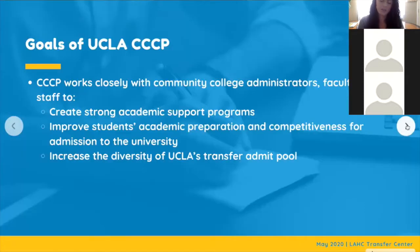The whole intention of this workshop is to make you feel like you belong in that program too, because it benefits so many students. So just to go off of what was shared already in the video, the goals of UCLA CCCP are to work closely with the college administrators, faculty, and staff to create strong academic support programs, improve students' academic preparation and competitiveness for admission to the university, and to increase the diversity of UCLA's transfer admit pool. So they want more transfer students at UCLA, and their hope is that with a program like this, it will encourage more students to apply and be admitted.